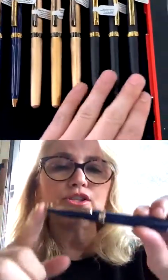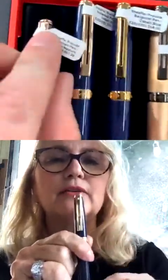Okay, so the Prelude. I just want to make one comment about Sheaffer. Sheaffer had the same warranty for life and then it kind of went away. But we have brought it back. So know that all Sheaffer white dot, which you see up here on the clip, has a lifetime mechanical guarantee.